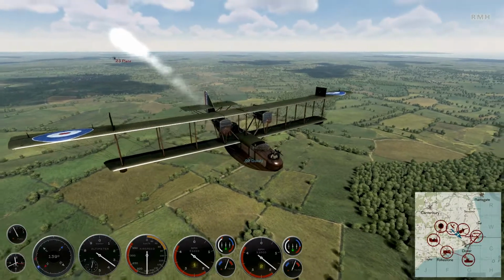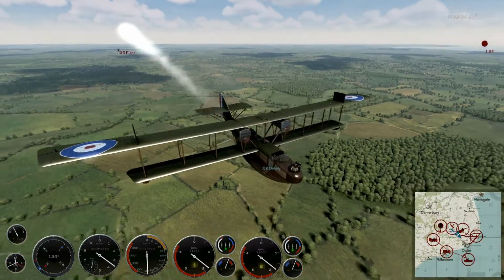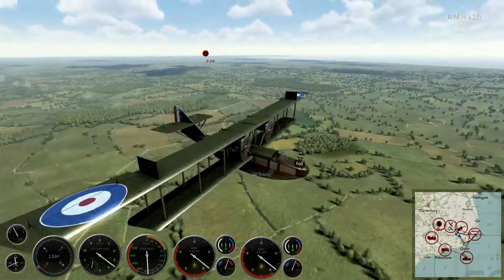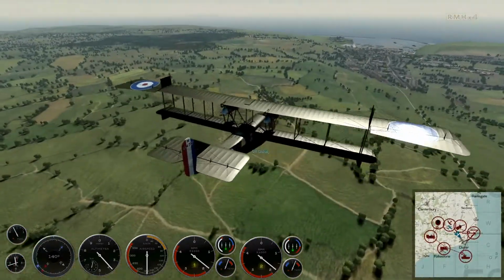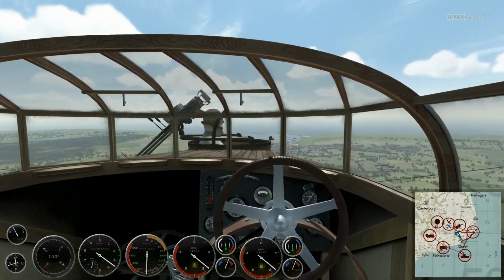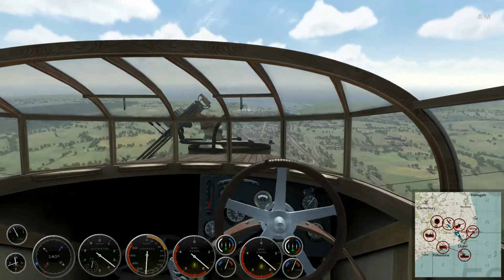However, I think he might be leaving because we are headed back towards the... Yes, he's fallen behind. He's left. So I'm gonna go ahead and attempt to land here. I don't know if landing in the harbor is something that I want to do, or I think you guys probably want to see me attempt to land in the harbor.